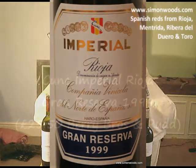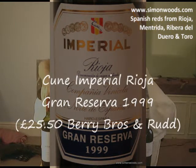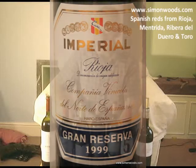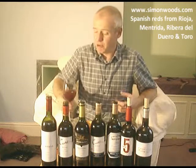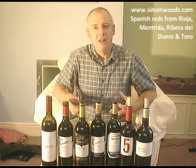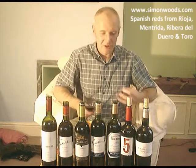Cuvée Imperial, and this is 1999. So big step up in age, big step up in quality, big step up in price. Certainly, it's about 25 quid. This, well, it's got that lovely, gentle strawberry warmth to it.